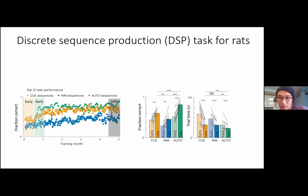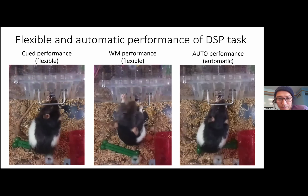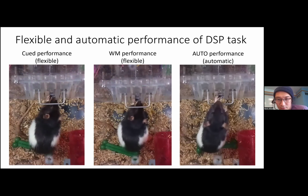So I'll show you 3 example trials. On the left is one trial of a rat doing the sequence following visual cues, the green lights, which are just those green lights above the lever. In the middle is the same sequence now performed from working memory. And then to compare, on the right is the same sequence in the automatic session. Whether following the cues, or from memory by repeating the previous trial, or done very automatically, qualitatively, the sequences look quite similar.